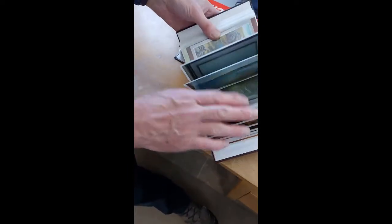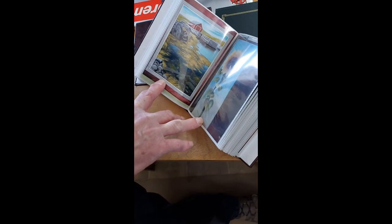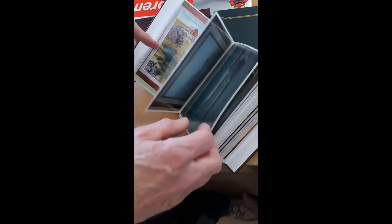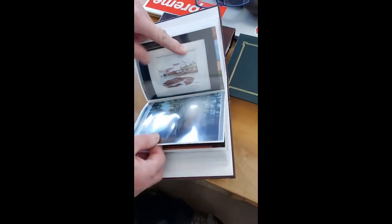That's one I did for a while in a larger piece. A lot of my paintings include water. Some people say that I do water well, and I enjoy doing it. Sketches, that's a little watercolor there.